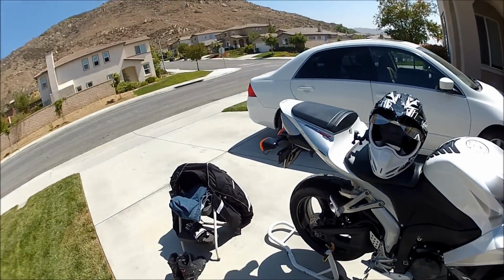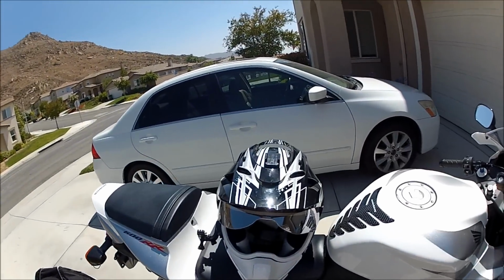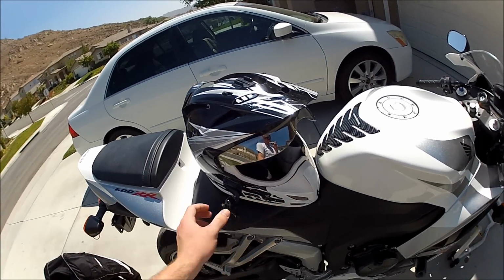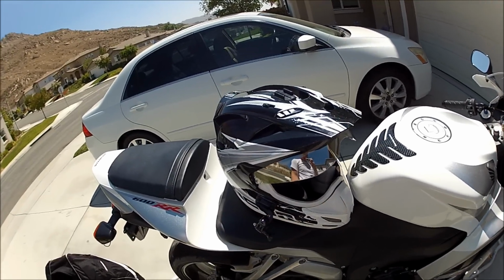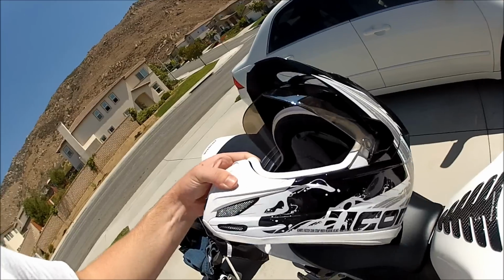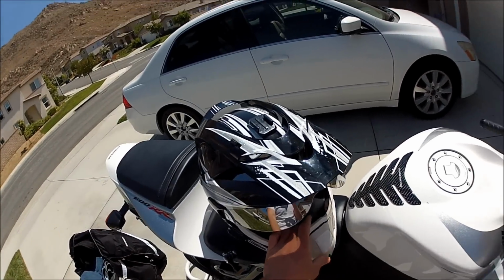As far as gear goes, I didn't seem to scratch the helmet at all. It's just another joker with an Icon variant, right? So no, not Downshift. I'm not trying to copy him. He's got a gold one. But I didn't seem to scratch the helmet at all. At least nothing new. I mean, there's not too much on it anyways.